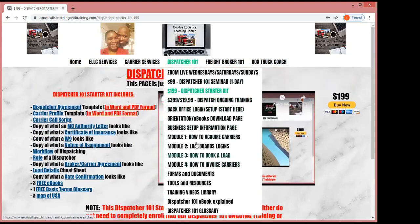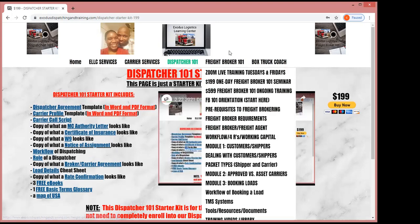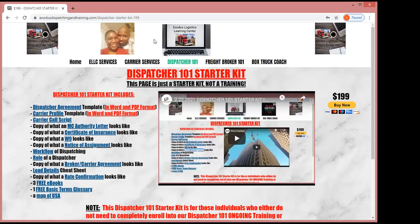And then we have our back office portal for the ongoing members. So if you are an ongoing member, if you enrolled at the $99, you can take that and run with that. All right, again, we had training today with Golden Nugget Carriers, Inc., Monique, Mrs. Ewing. Today's consultation will be on YouTube for you guys to just get a feel for it, look at it, and what we're talking about now.